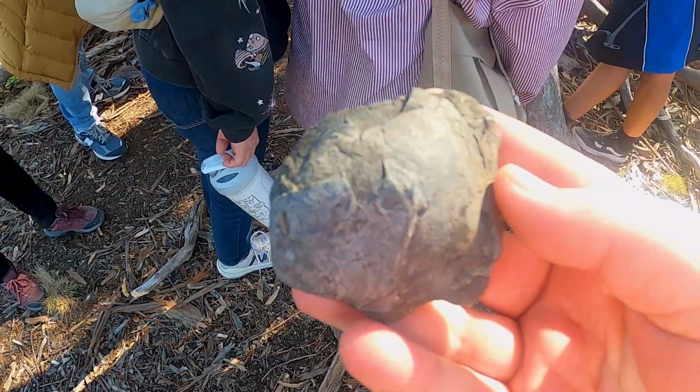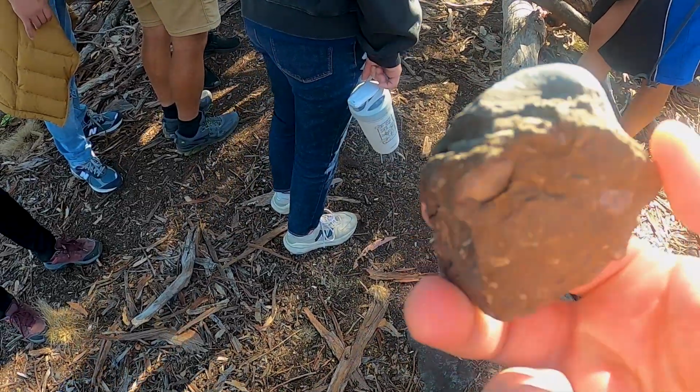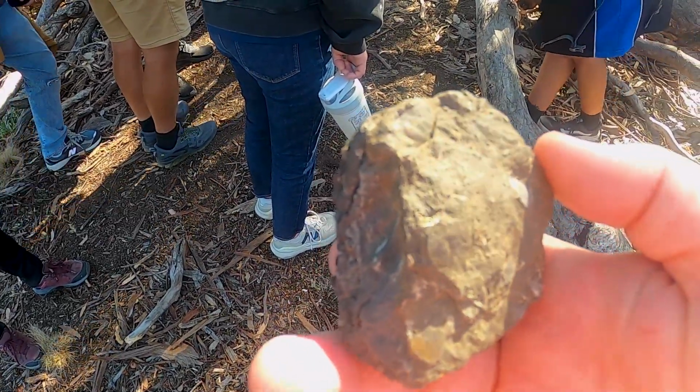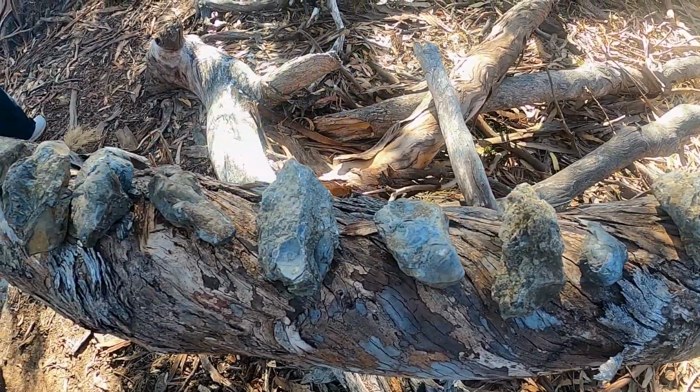Thanks to our island's geology, you can find fossils throughout the island. As you saw in our previous video, there is a cliff face that is called Fossil Cliff, but they can be found by just walking around.